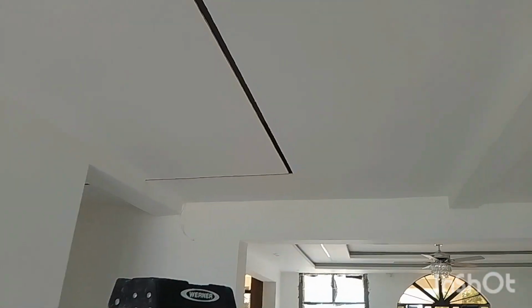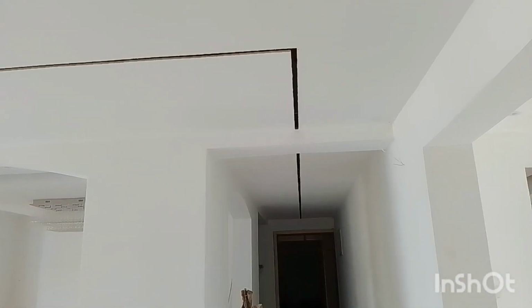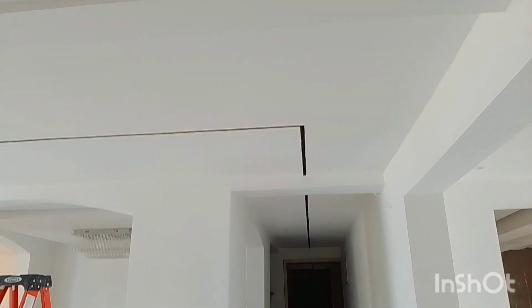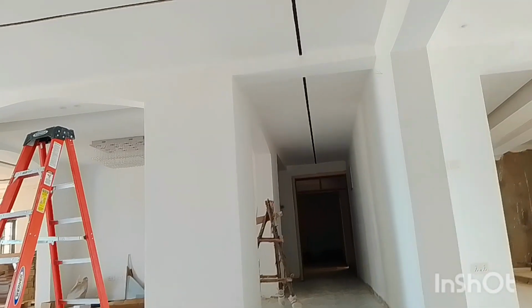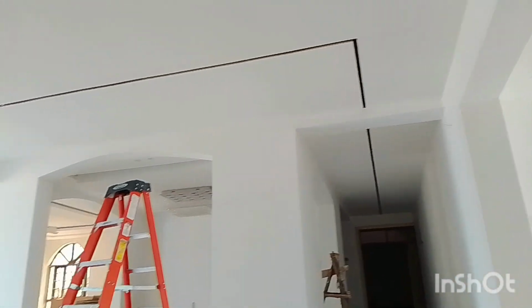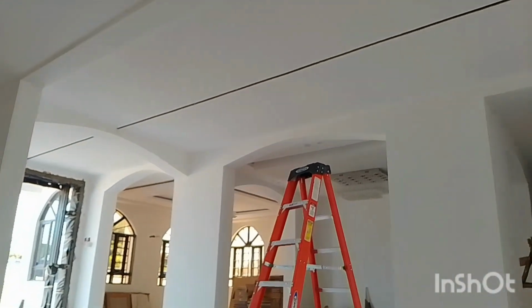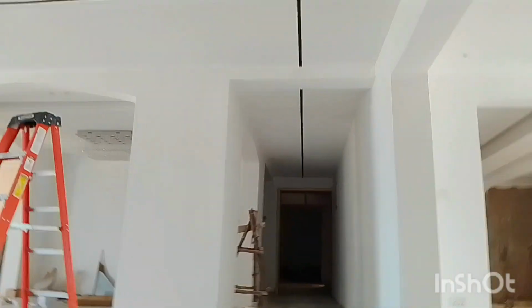You see at that corner, you have a corner here, and also it continues up to that point. So let me go back at least so that I can get a very nice view of it. You see how it looks? It will be very straight from that entrance there, coming all the way to that point.